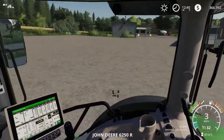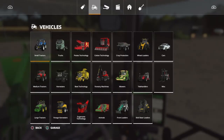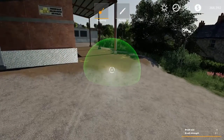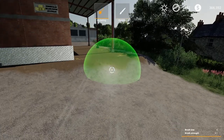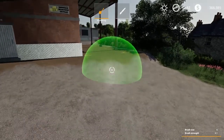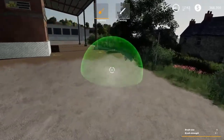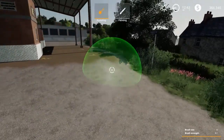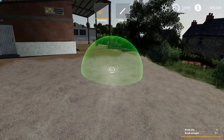I gotta do a little landscaping here. We gotta get this smoothed out. Let me see, what am I sculpting? At least where it ain't so much of a bump to get up there to sell bales. Alright, much better.